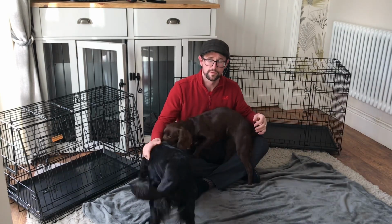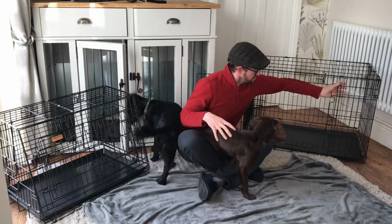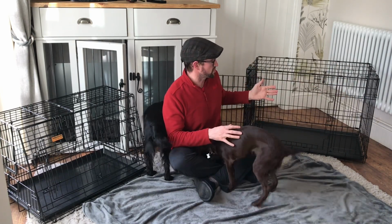Darley, come away. This used to be Darley's old cage. Darley sort of outgrew this one, which is why we got this piece of furniture made instead.